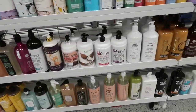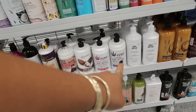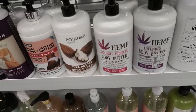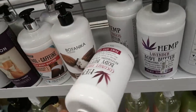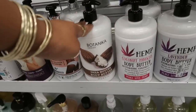And some soaps. Hemp Lavender Body Butter Hydrating Coconut Oil. Ooh, I wonder what that's about. Or Coconut Hibiscus Body Butter Revitalizing Coconut Oil. Okay. Those are interesting. For $6.99. Shea Butter Body Butter.